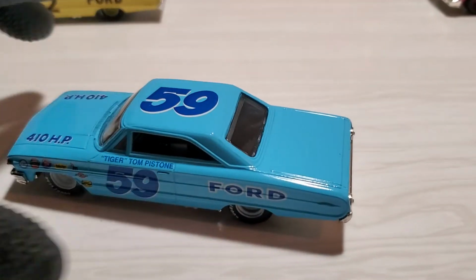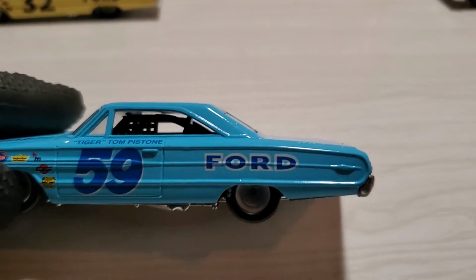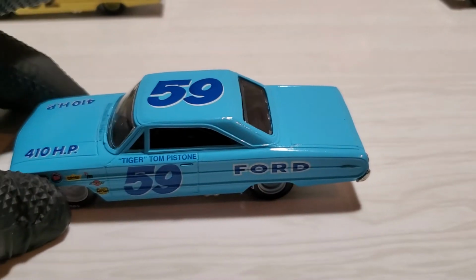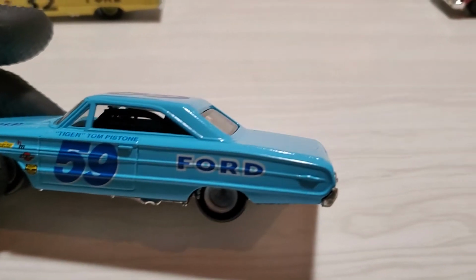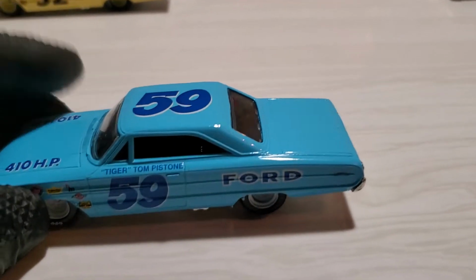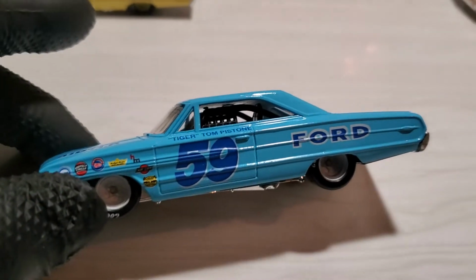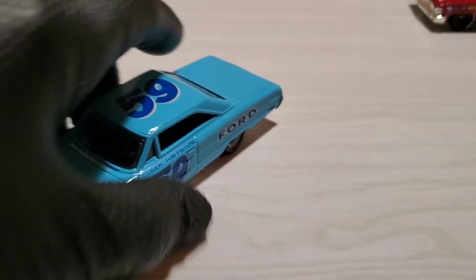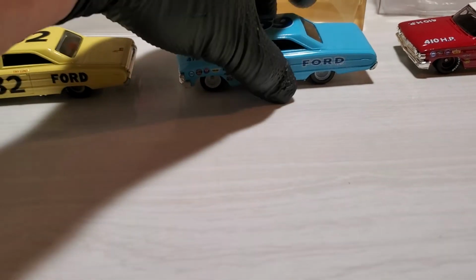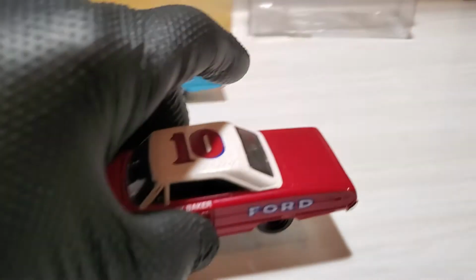So this is the 64 Galaxy, and that's called the fastback roof, and they basically designed the roof so that when they entered NASCAR, it was a more aerodynamic shape. But it overall looked like a very cool roof design for the Ford product line. And here we have Buddy Baker.